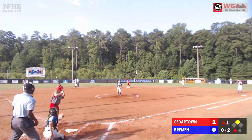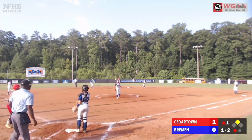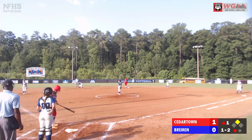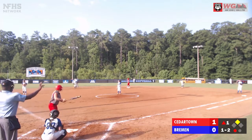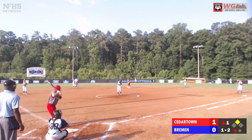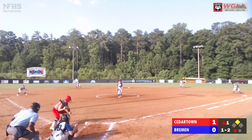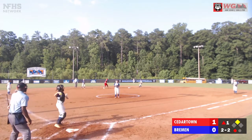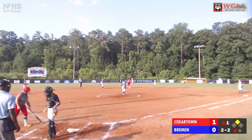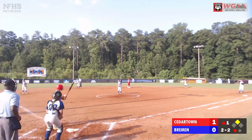0-2 the count. Pitch on the way. That one's going to be upstairs, ball 1. Good eye. Yeah, very good eye. Definite take there as she went outside to see if she would chase, and she would not. Mary Seal Brumby still over at second base. Got aboard there on the dropped ball in the outfield, scoring Michaela Jordan. That one just missed, ball 2. So 2 balls, 2 strikes, now the count on Reagan Clark.